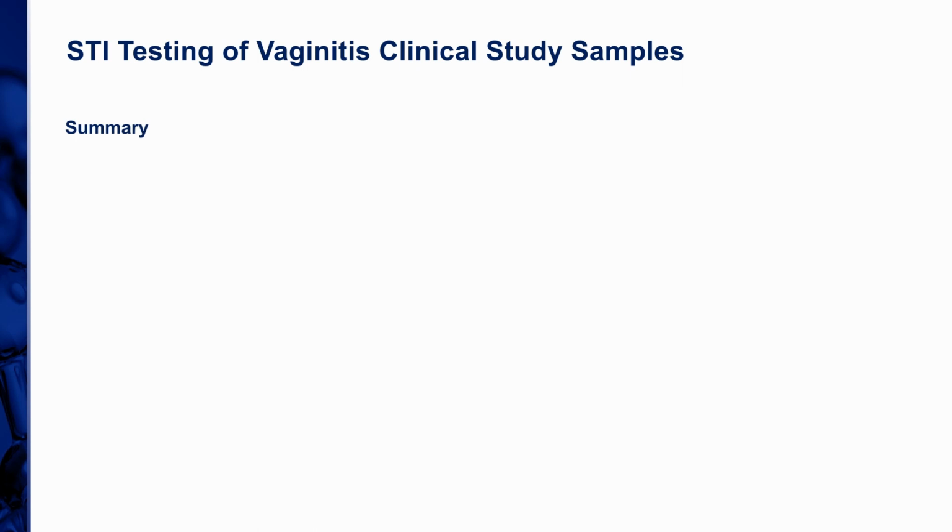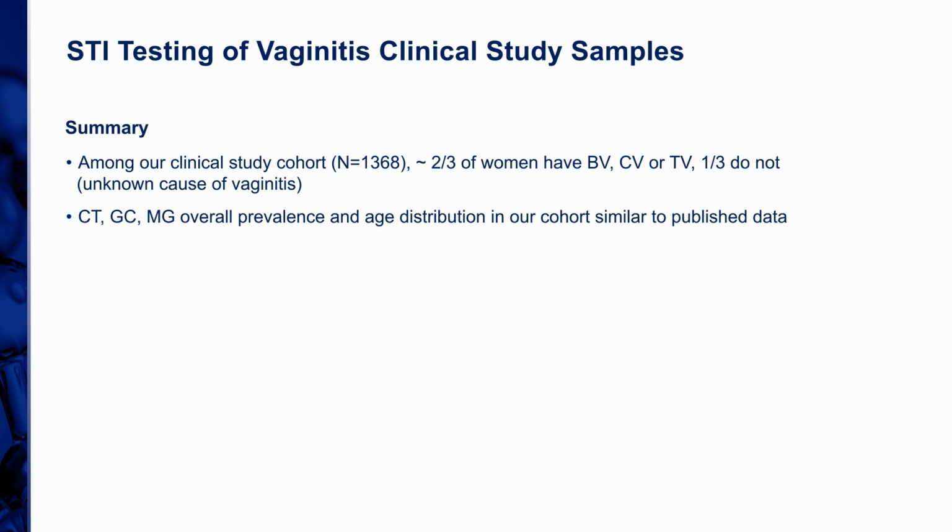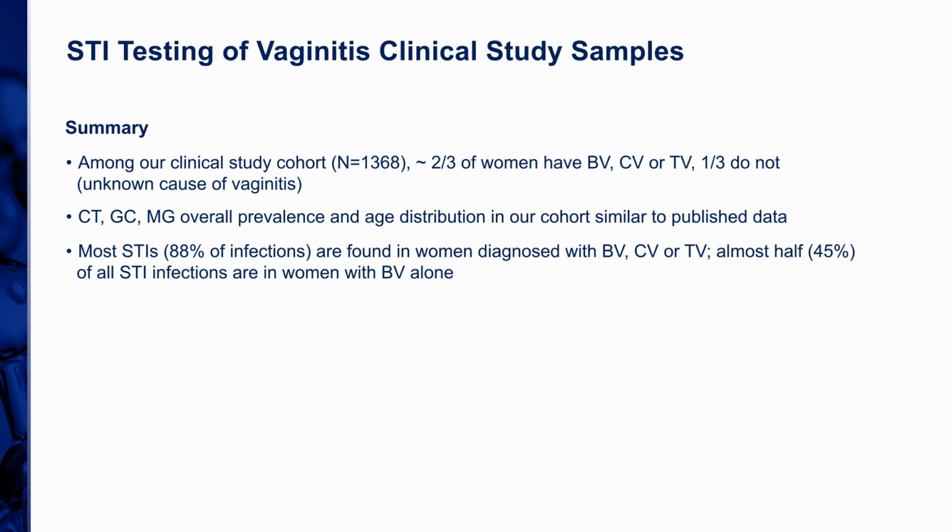So in summary, among this large clinical study cohort, about 2/3 of women had vaginitis due to BV, CV, or Trich, and 1/3 did not have any known cause of vaginitis. I saw a lot of those women. They kind of are pretty convinced something's wrong, but maybe not. The chlamydia, gonorrhea, and MGent data was very similar in the cohort to published data. Most of the STIs are found in women diagnosed with BV, CV, or TV, and 45% in women with BV alone.